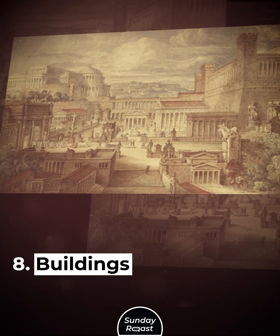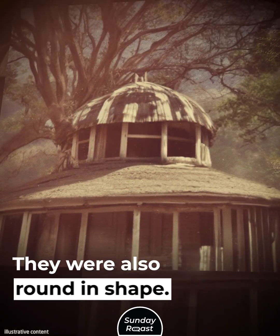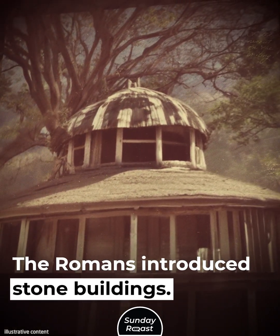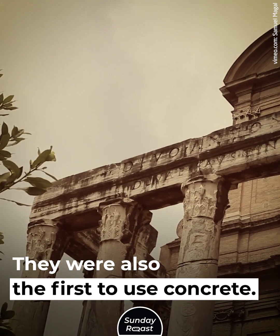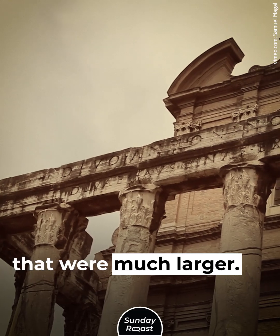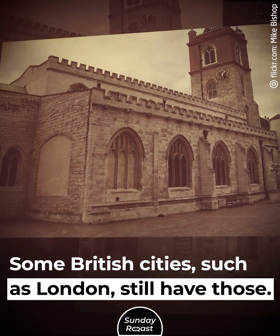8. Buildings. The first buildings in Britain were made of timber. They were also round in shape. The Romans introduced stone buildings. They were also the first to use concrete. They built straight buildings that were much larger. Some British cities, such as London, still have those.